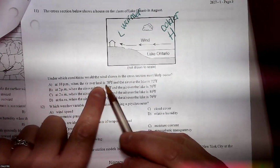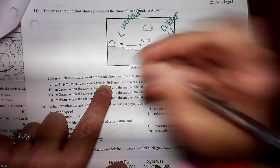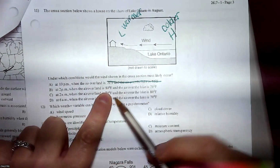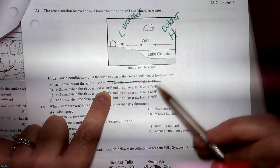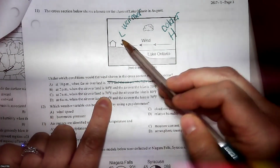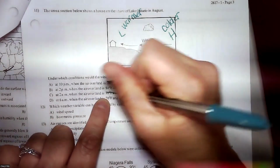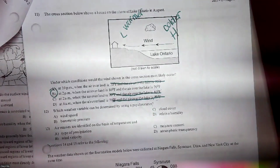Process of elimination. I can get rid of answer A because it says the land is 70, the lake is 72. I want the lake to be colder. Letter B, land is warmer, lake colder. Okay, that might work. Just going to keep going. C, 70 over the land, 80 over the lake. Nope, that would be opposite. And 70 and 70, what would happen if the temperatures were exactly the same? No wind. Process of elimination tells me that the only time that this could be true is B.